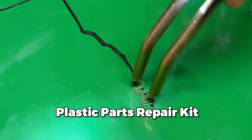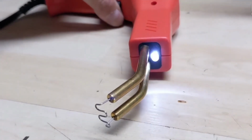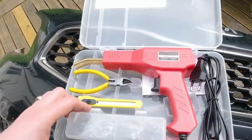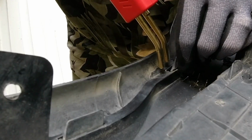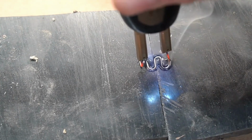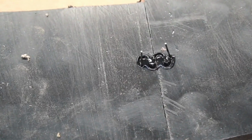Number 3. Plastic Parts Repair Kit. Introducing our Plastic Car Parts Repair Kit, your solution for fixing cracked bumpers and other plastic car parts with ease. The kit features a powerful 50-watt welder with adjustable filament temperature, allowing you to make quick repairs in minutes.